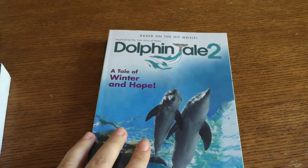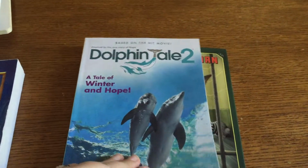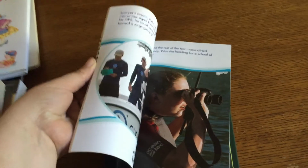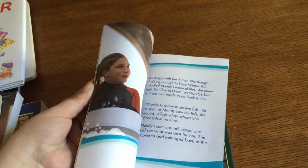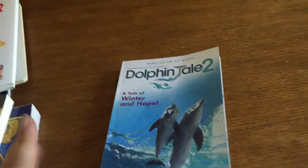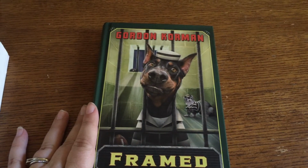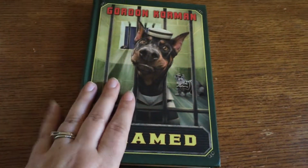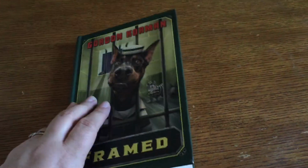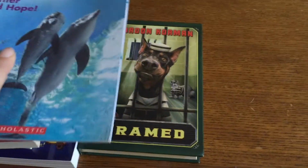We have Dolphin Tale 1 book, so they saw this there and they wanted this. They really like this movie, even though the reading is a bit below their level. It's okay, because they're really into the Dolphin Tale movies, so if they want the book, fine. And then lastly, Gordon Korman, Framed. I've heard good things about this series, so we saw this there, we picked this up. Yeah, and then there was one other book that my daughter has with her right now. She's at a friend's house.